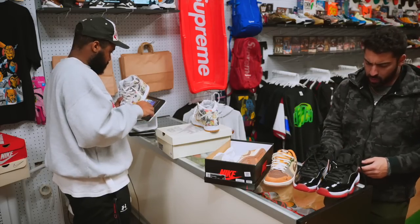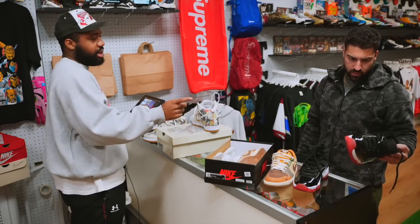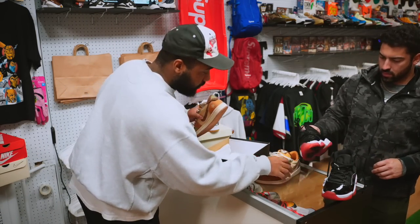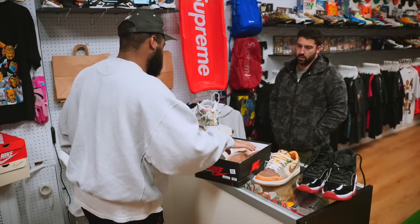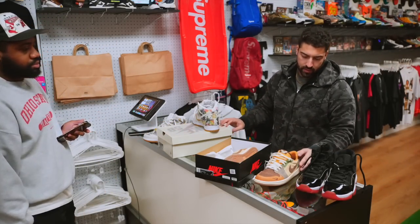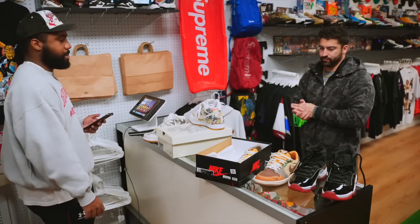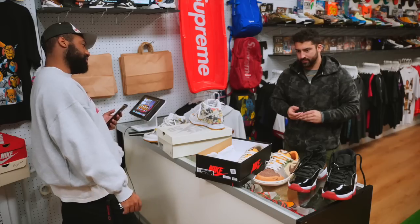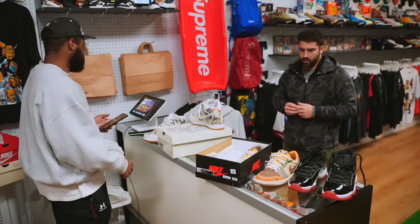What are both going for? I think that one we have up for 225. I think it's marked 2. This one is marked, I think, 280. Yeah, this one's marked at 280. So that's 480. What would you do for these if I took both? Just one of both. So it's like 470 for the two, 170 here. But let me know what you're thinking.